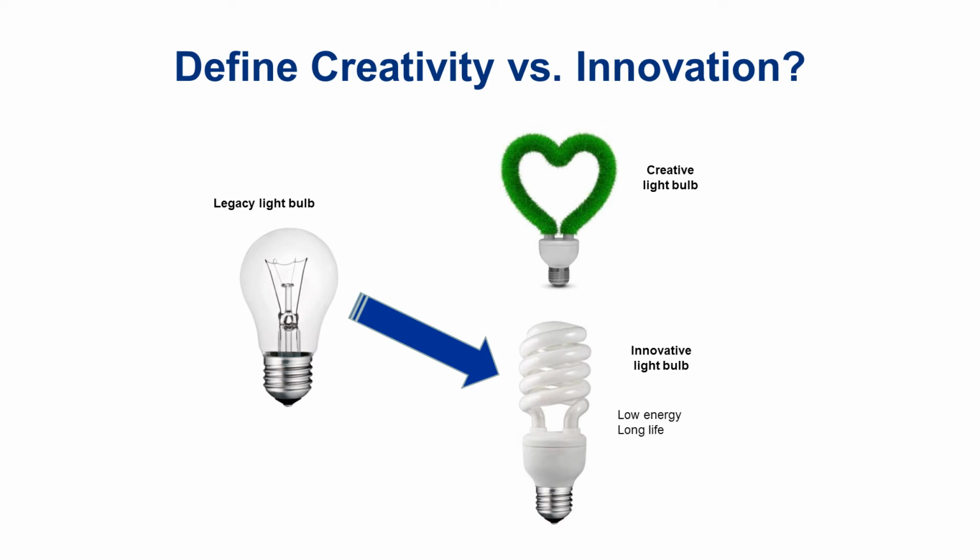You could say they are both creative, although the CFL is more a result of step-by-step structured engineering than it was creative. The CFL is innovation because the goal or objective was determined beforehand, to develop a bulb that would require much less energy and last longer. That is innovation.